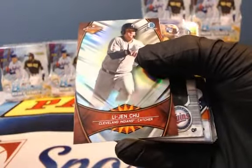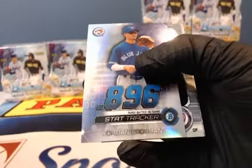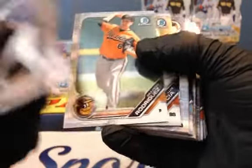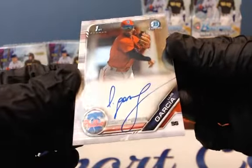Seth Beer, stat tracker. Lee Jen Chu, Arizona Fall League. Elite Farmhand, Sully Mathias. Jordan Groshen, stat tracker insert. I'm surprised I didn't give Tim Tebow some ink in here. Here's a nice one. Luis Garcia, first Bowman.